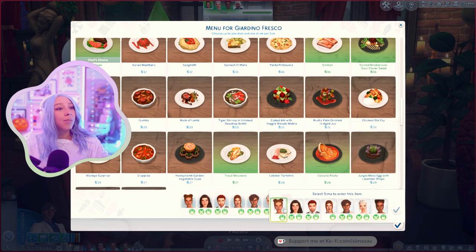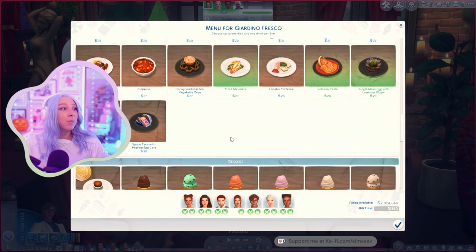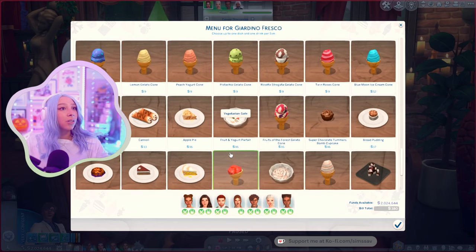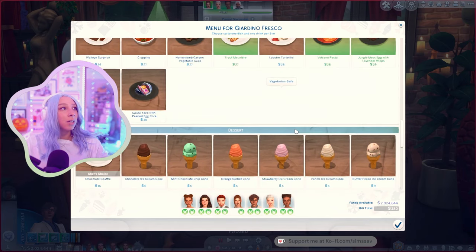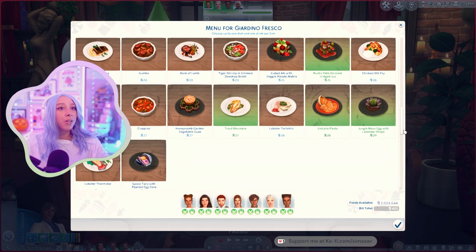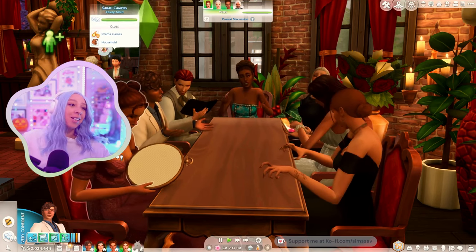Jungle moss egg with lavender wisps for Sarah. And then we're just missing food for Ren, but she doesn't eat, so that's okay. Maybe I should get her something so she can take a picture of it. This, I don't think we have. Okay, $401. I love how Sarah's cross-stitching at the table. It's honestly hilarious.